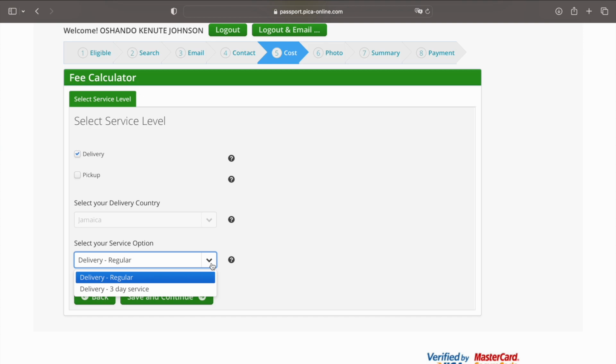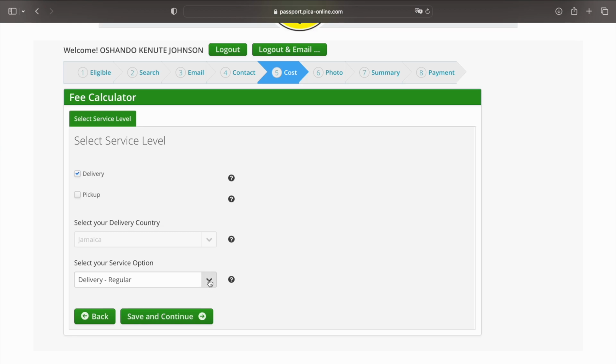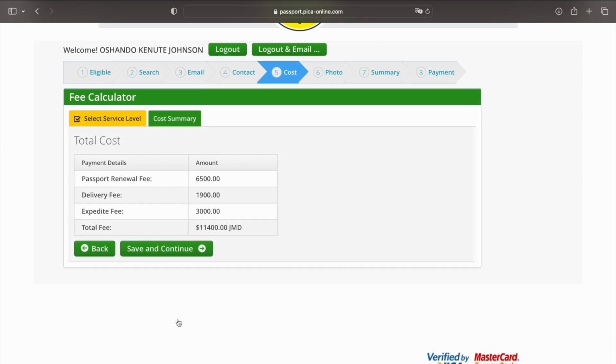So there's a regular, which is 1 week, and there's also an express service, which is 3 days. There's also a 1 day option, but that doesn't seem to be available online. After selecting the options that you want, it provides you a summary to say that, okay, the passport renewal fee is 6,500 Jamaican dollars. The delivery fee is 1,900 and the total is then 8,400.